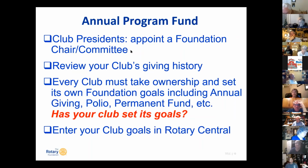And some have just a really great time. They meet regularly on a monthly basis, go out and have coffee, and I guess when we get to go out and have coffee again, they enjoy planning projects and making plans, and it's really a fun time. It's a good idea to review your club's giving history and find out if they need to tighten up a little bit.